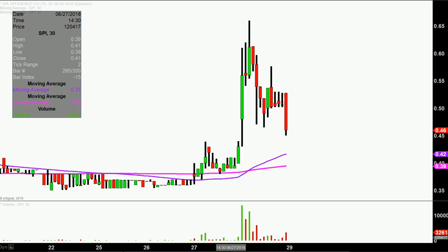I don't mean to state the obvious, but I will anyways. Monster move today, not only from a price action perspective, but you look down here at the volume, and by far the biggest volume this chart has had for quite a while. So a lot of eyeballs on this one, so let's map out some levels of support and resistance.